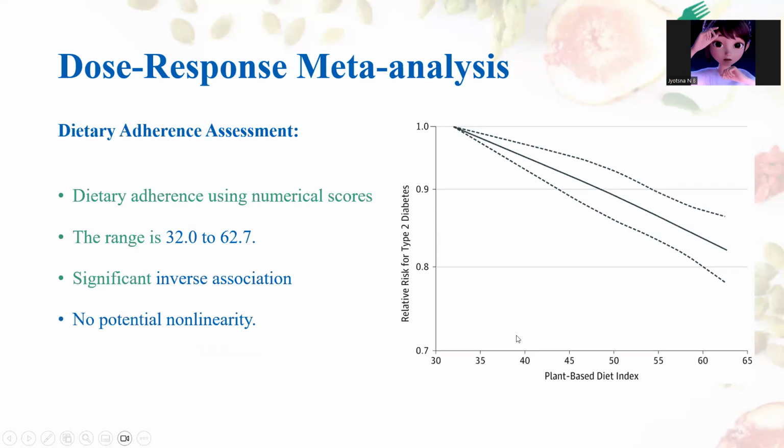Next slide, please. All the 5 studies that were included evaluated dietary adherence using plant-based indices. These indices are nothing but numerical scores that indicate how closely a participant followed the plant-based diet. As you can see in the figure, the values ranged from 36 to 62.7. Here, higher scores suggest greater adherence to the plant-based diet. While plotting the data, a significant inverse relationship was obtained. This means that as the adherence to the plant-based diet increased, the subsequent risk of type 2 diabetes mellitus decreased.